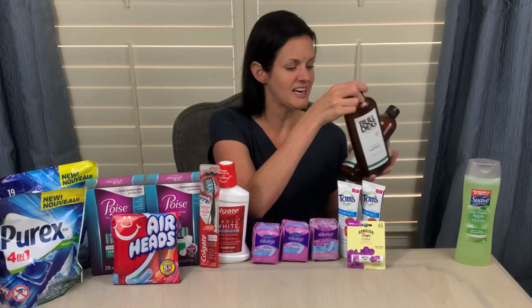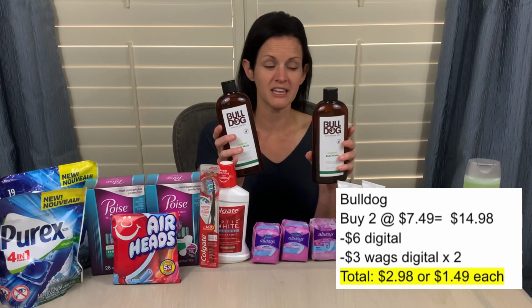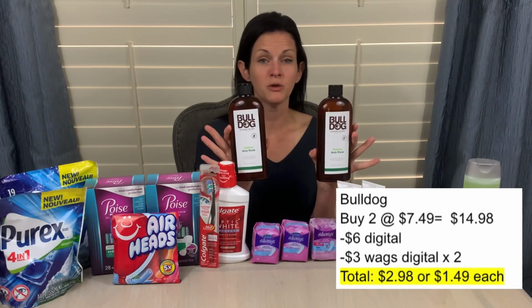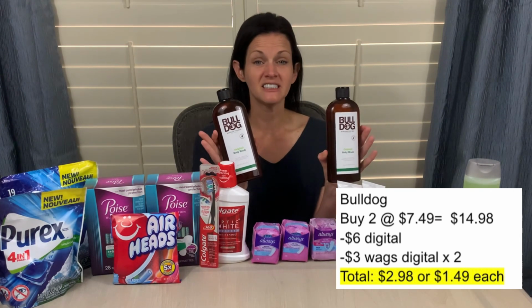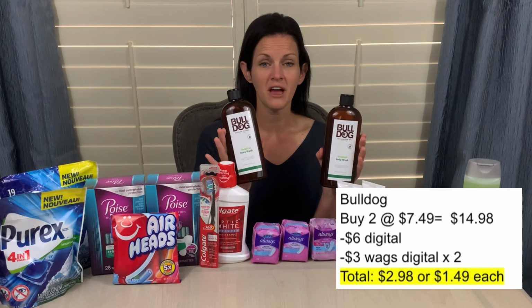So what I did is I grabbed 2 of the Bulldog body washes. These are priced at $7.49 each. So 2 of them totals $14.98. Now I had the $6 off 2 manufacturer's digital coupon, as well as the $3 off 1 Walgreens coupon. So that will come off twice.